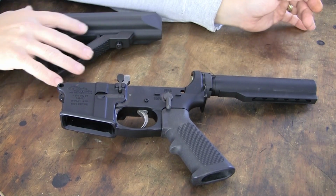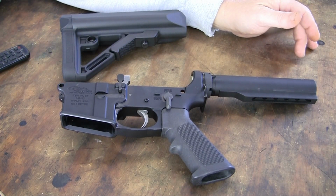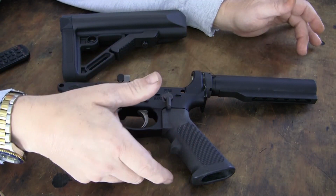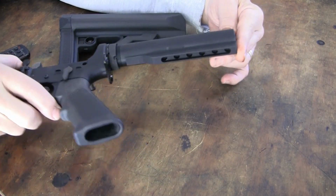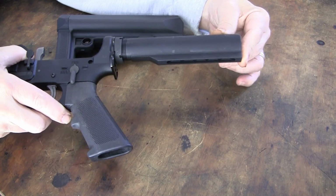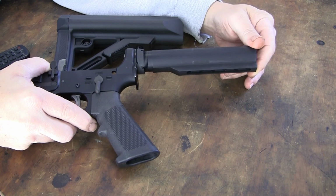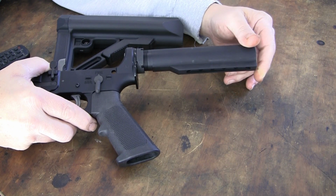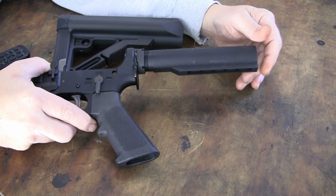Okay, here's the carbine stock that I took off of it. But what you're going to end up with, okay, and this is the sticking point, this is a standard buffer tube that has for a collapsible stock. Okay, mil spec size. There's two sizes. The mil spec is one size, and then there's another size which is an oddball. You have to be careful when you're buying your lowers for it.